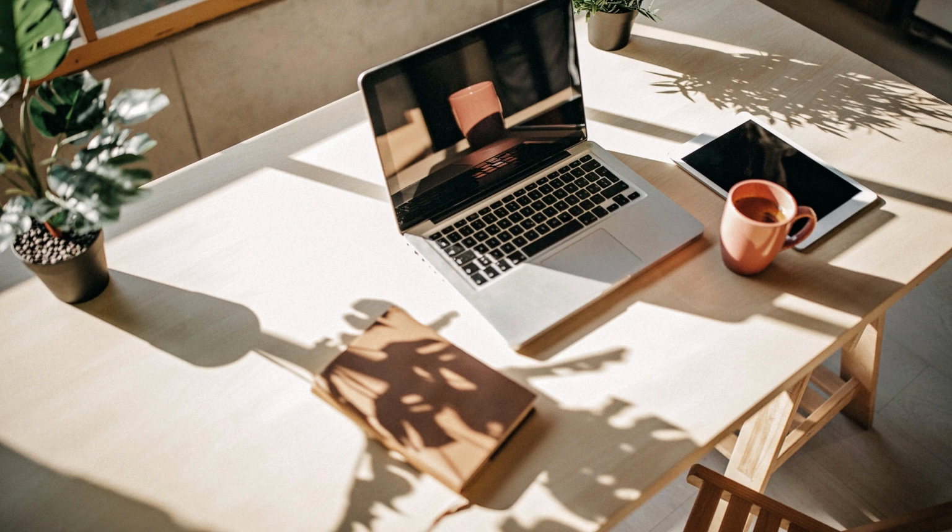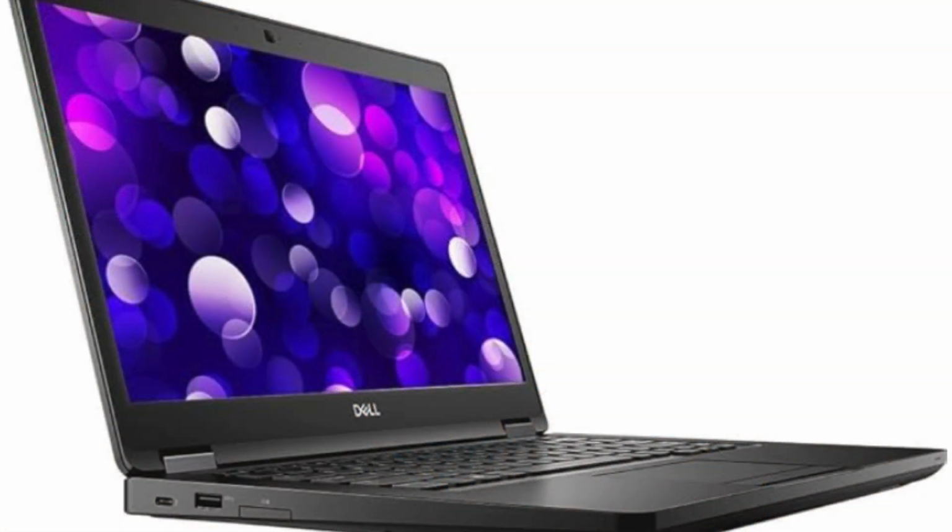1. The computer. A laptop is the heart of your home office, and you don't need to spend a fortune to get a reliable one. This Dell Latitude 7480, priced at just $210 on Walmart, is a powerhouse for the price. With an Intel Core i7 processor, 16 gigabytes of RAM, and a 512 gigabyte SSD, it's perfect for remote work. It also comes with Windows 10 Pro and a crisp 14-inch Full HD display. You can find a link in the video description.